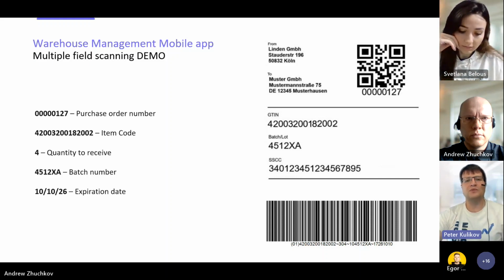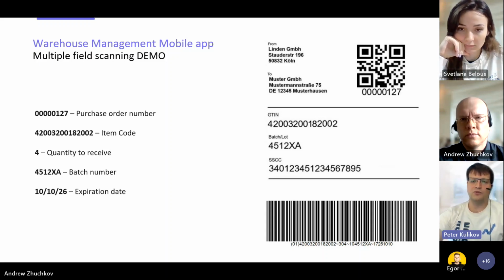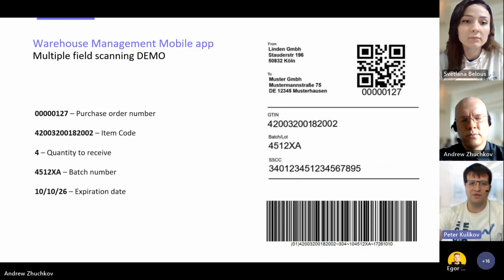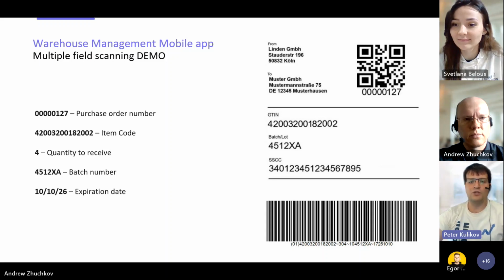During my demonstration, I will use my laptop to demonstrate the Dynamics 365 supply chain management application. And also I'm going to use my cell phone to demonstrate the warehouse management mobile application. As I'm going to provide a live demo, I apologize in advance for possible pauses in the demonstration because I have to switch the devices and screens.